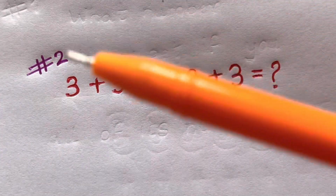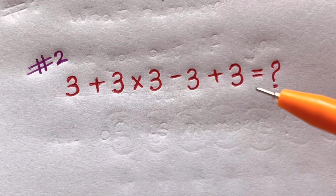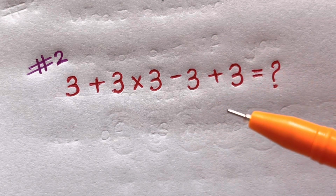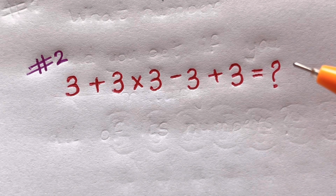So number two, what is 3 + 3 × 3 − 3 + 3? So all you have is 10 seconds to solve this question. Pause the video, try it yourself, and write it in the comment section.